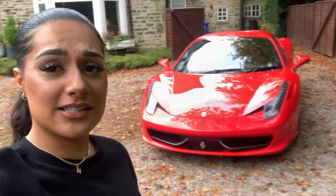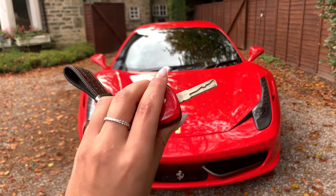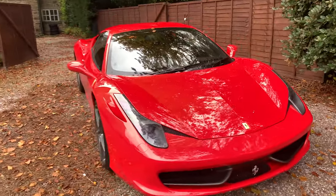Rosso Red? I don't know what it is. Look how beautiful that car is. It's easily one of my favorite Ferraris. The key, obviously, kind of old school, but still bad. Zach just told me this car is 10 years old.